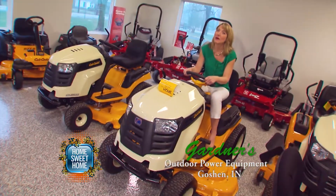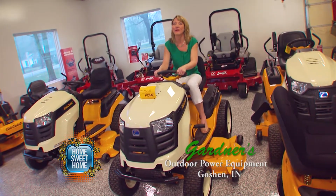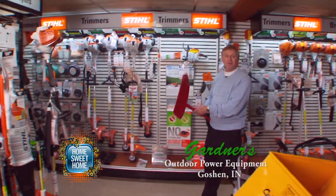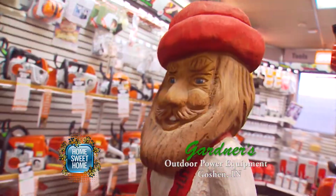If you have one of these Cub Cadet lawn mowers, cutting the grass will be easy and actually fun. Take a seat and you'll take one home. Hey folks, never mind about this stuff. Let the power equipment at Gardner's do it for you. And the folks right here in Goshen can show you how.